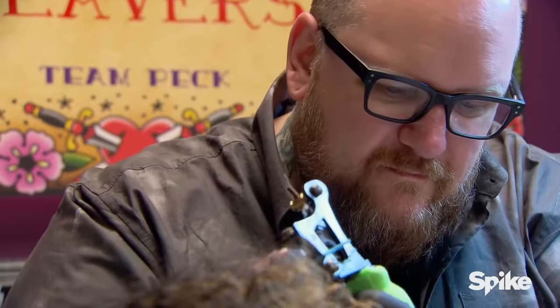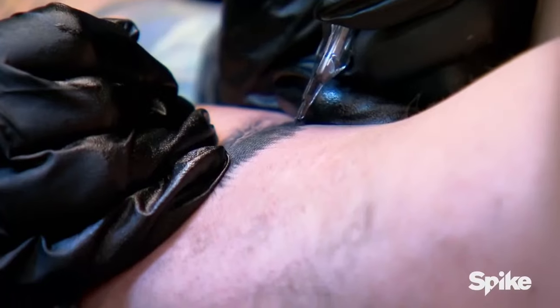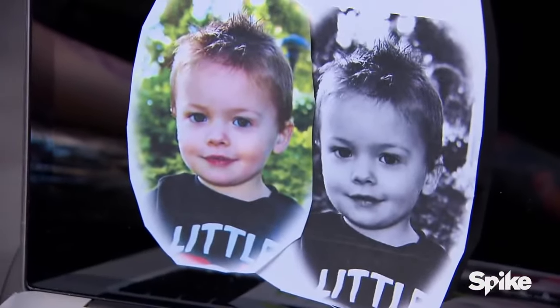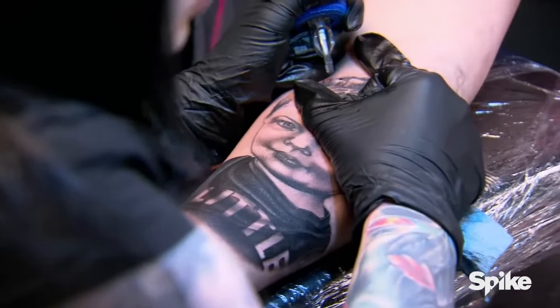15 minutes, guys. My tattoo is not looking exactly as I had planned. Because that photo was so light, I have to put shading in there that's not necessarily in the photo. I know it's solid, but it may not be as accurate as it could be.